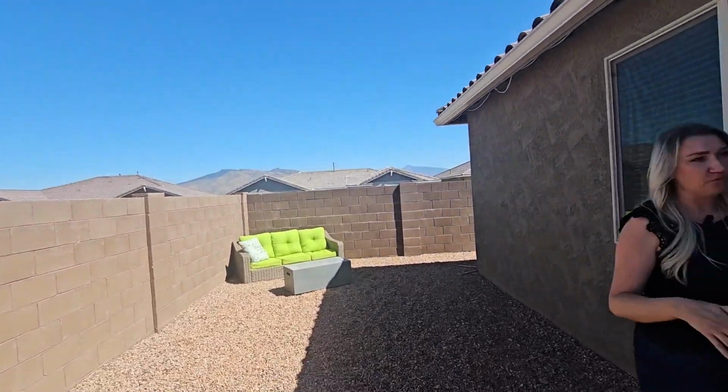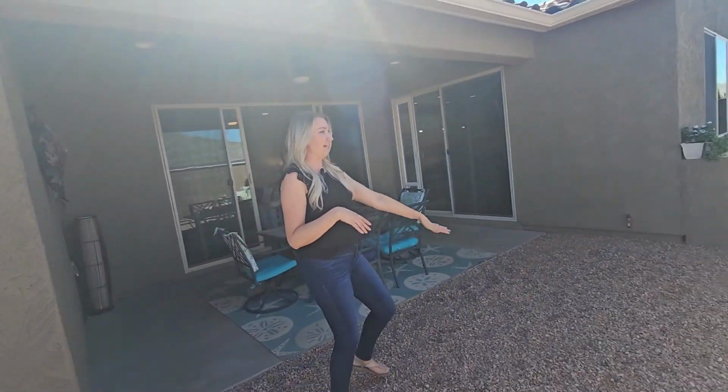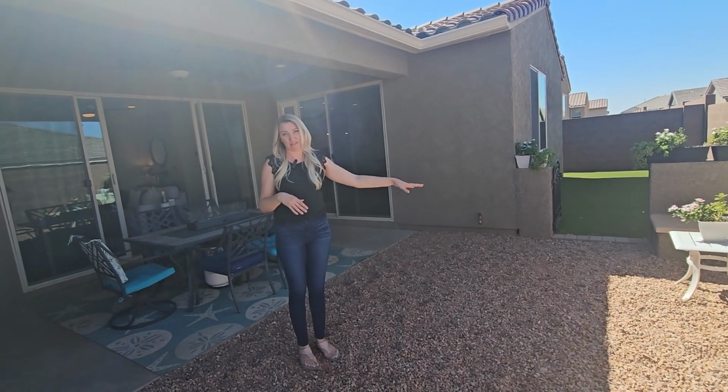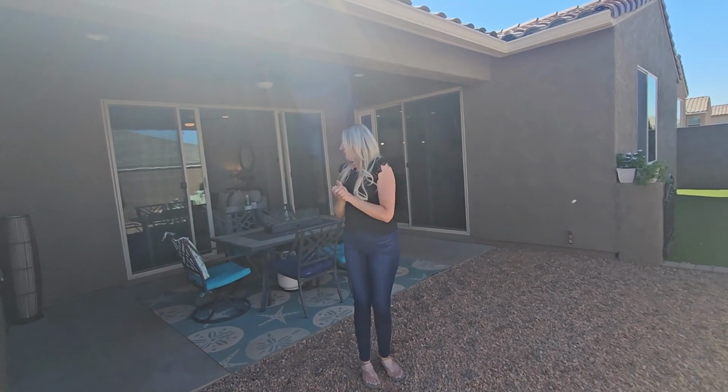And plenty of space if you wanted to add a pool. There's even a gas stub out over here. So if you wanted to add, around this bench seating area, a gas fire pit or something like that, you absolutely could. So they have done a lot to this house for what you get. And I'm very excited that we got to show you this home today.